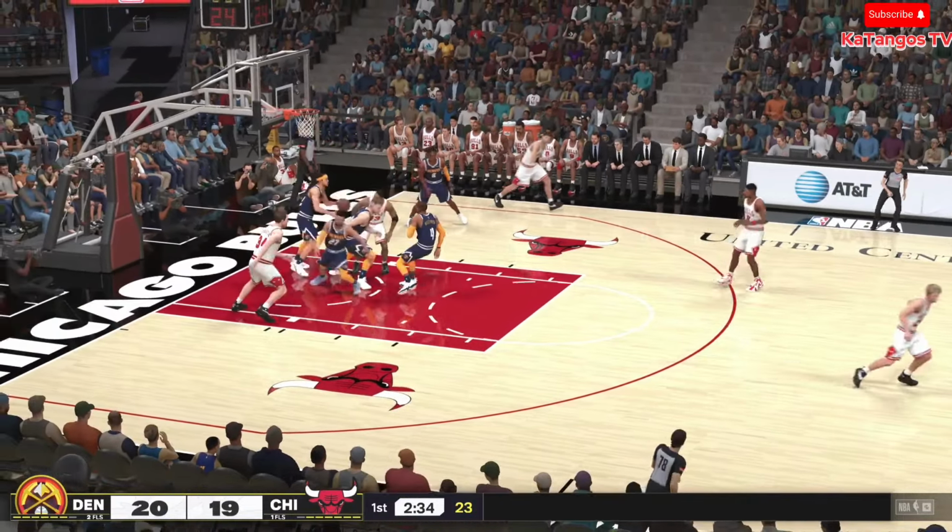Got a piece of it. There's 47 seconds left to play here in the first. Pass to Westbrook. Over Kerr. And another miss by Denver. Bulls trail by nine.